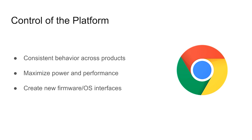It also allows us to maximize the power and the performance of the hardware that we're building. Because we have the knowledge of the platform we're building, we're working closely with the SoC vendors. We can do tuning for the performance and the power of the system. And then finally, it allows us to create new interfaces for the firmware and the OS. And obviously, the biggest one of these is verified boot itself.